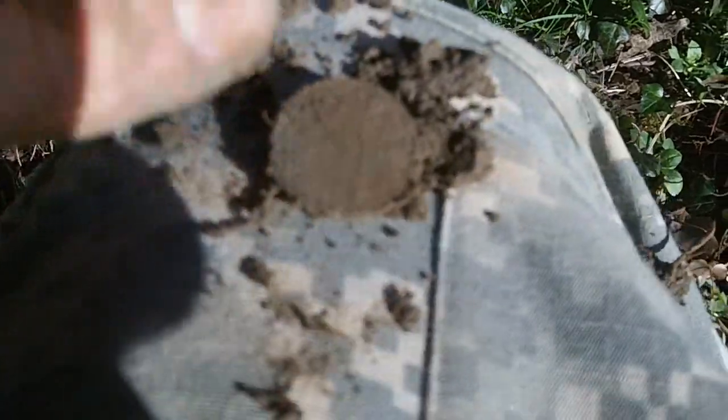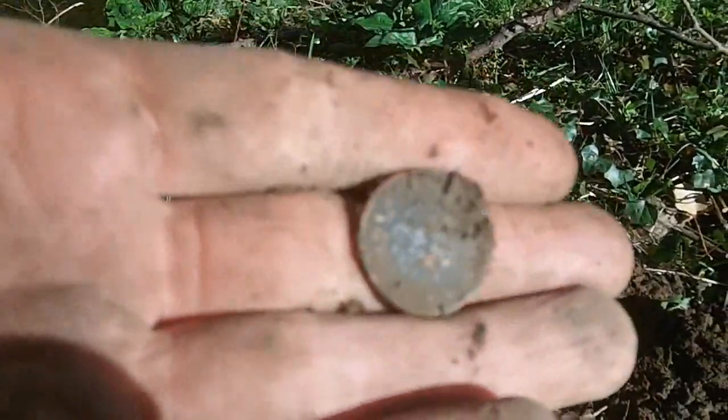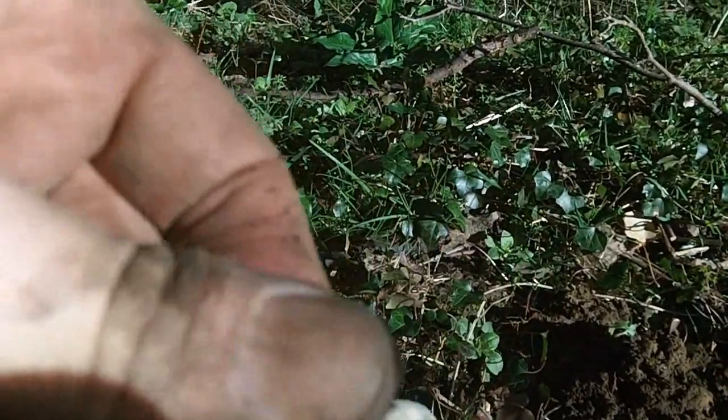What have we got? Which country? Oh, I can see a man's... No, I can't. It's German. German coin, World War II. 10 Reichspfennig. Can't clean it up. Oh, it's got a lovely... Oh, the eagle and SWAT sticker look nice on there. That's in quite good condition. Happy with that one.